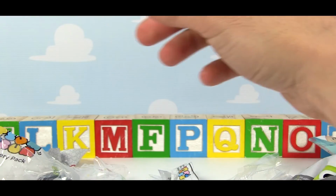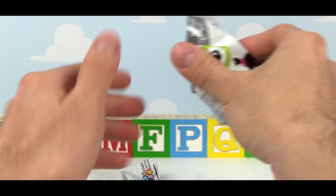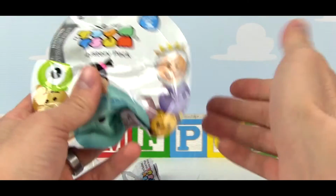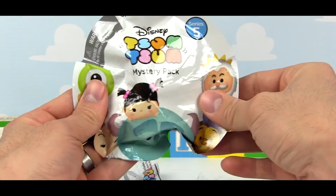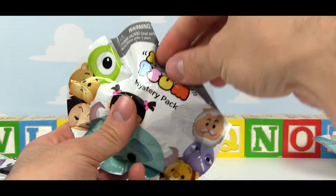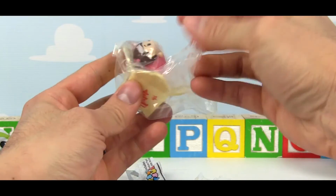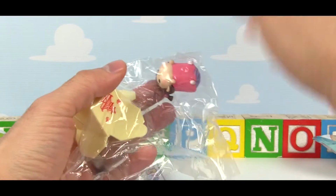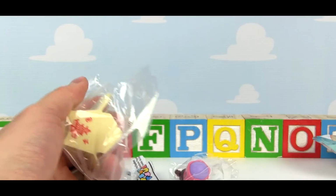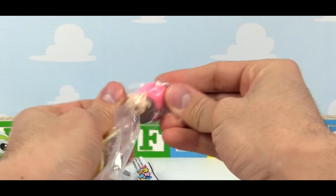Woo! Okay, and now we're moving on to Series 5. So Series 5 has the most out of any of them. There's 5 Pixar characters in Series 5. Okay, so yes. Boo. This is exciting. Boo from Monsters, Inc. So this was one of the rares, and there's 2 rares in this series, and both happen to be a Pixar character. Jessie's a rare, and Boo is a rare.